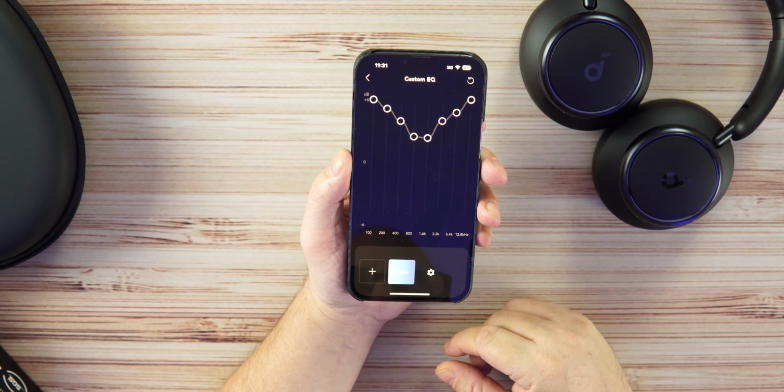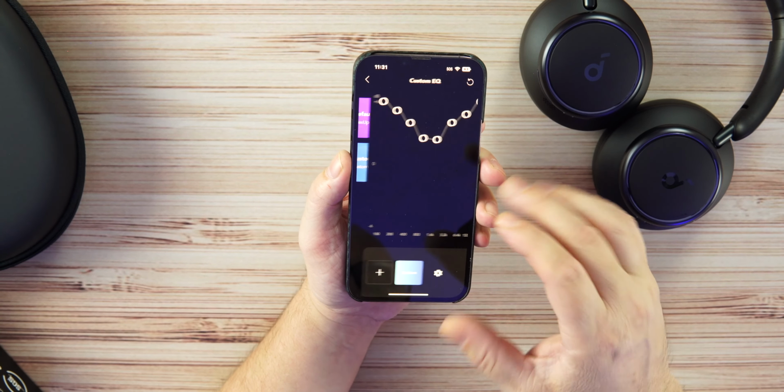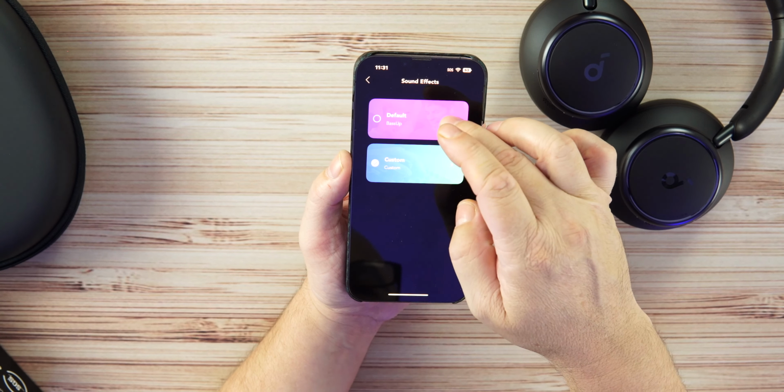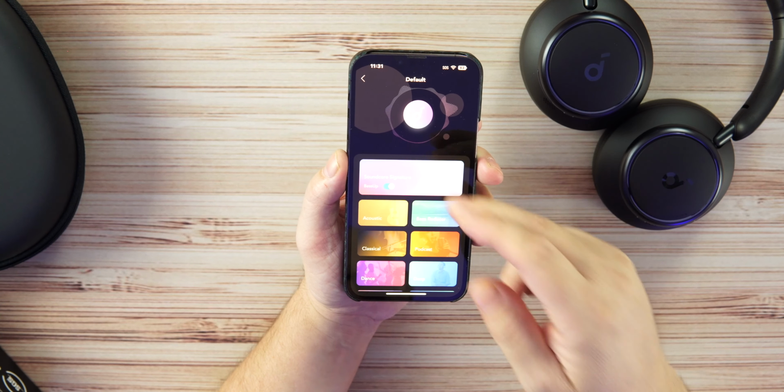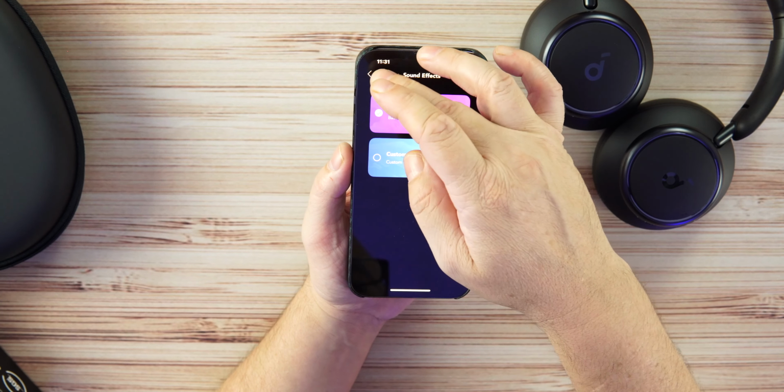You can go in and you can change this and use it and set it up however you want. And I was just playing around with that. I'm not really using that. I am just really using the bass up and the SoundCore signature sound. I find that to be most enjoyable.